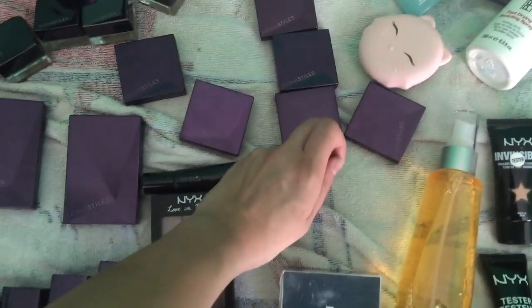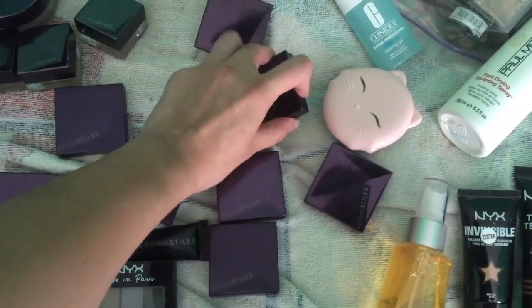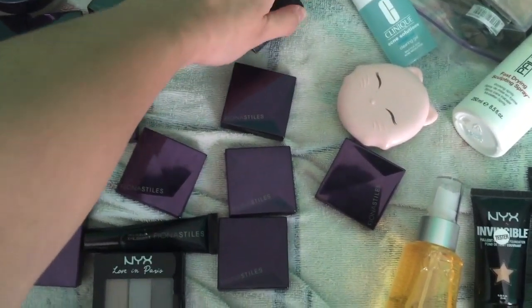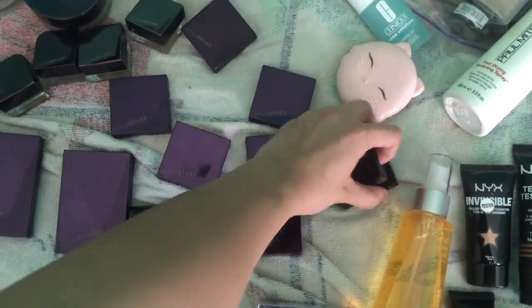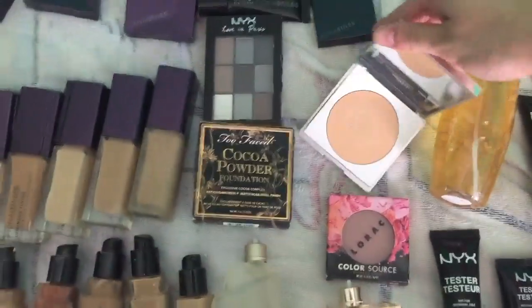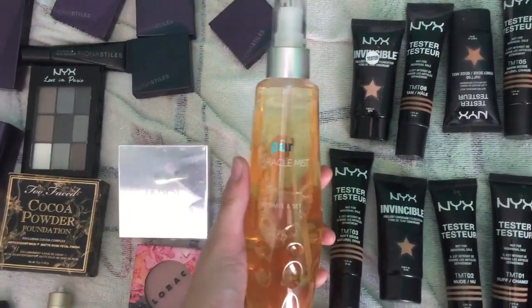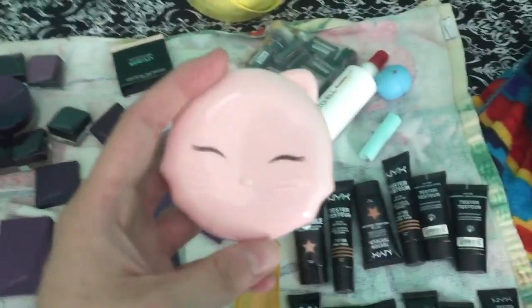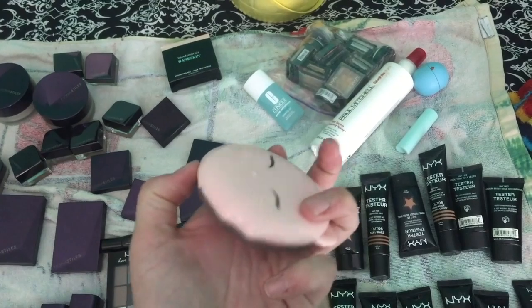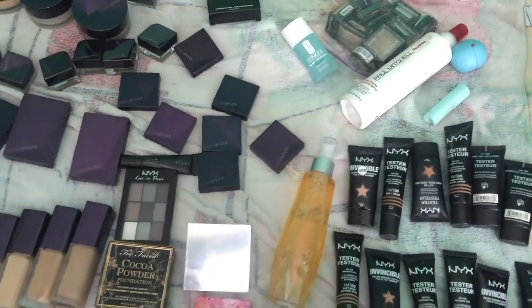And here's the rest of the blushes. There's that one. That one is a bronzer. That one. That one. Whoa, that one looks really pink on camera, but it's not. And then that one. And then there's this Honest Beauty little powder thing. And then the Lorac blush. Ooh, you can see myself. And then the Pure Hydrate and Set spray. I've never seen this. I'm excited to try this out. And then I found the cutest little compact. This is a finishing powder compact, and it is so cute. I just want to show you, but I can't get it open. No. Anyways, it's really cute.